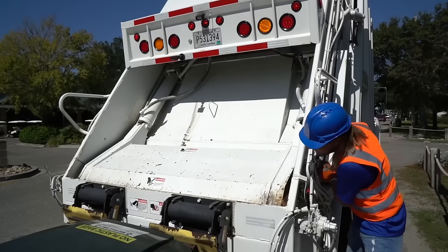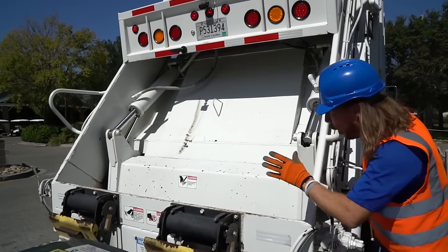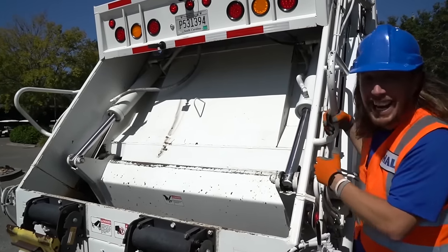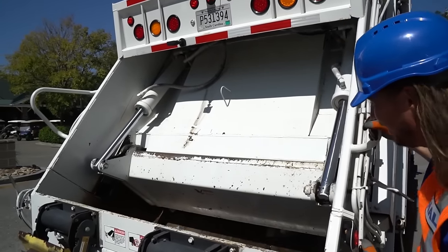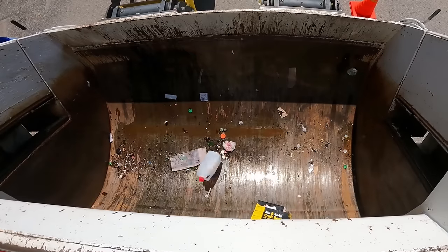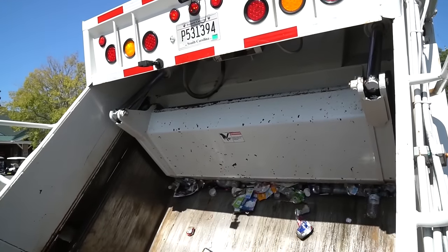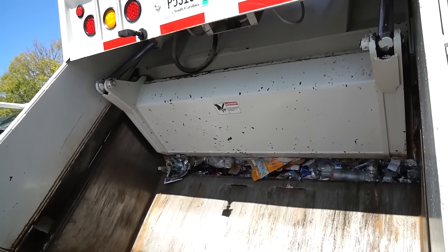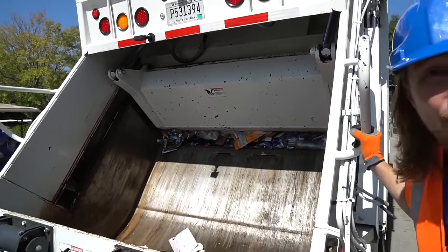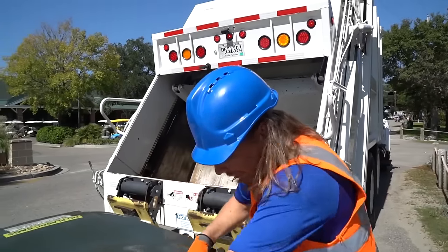And what's it gonna do? It's gonna scoop up all of the recycling and it's gonna compact it. Check that out. We gotta be careful, there's a lot of glass in there. Wow, that's awesome. Aren't recycling trucks amazing? Well, let's get this bin back into its place.